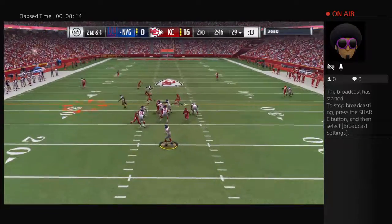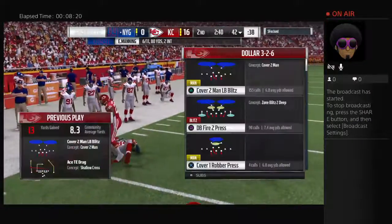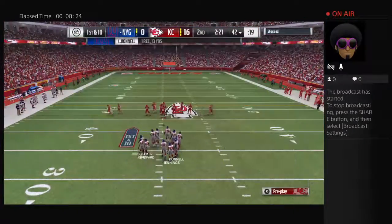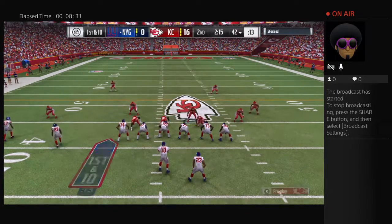On 2nd down, here's Manning. Going left side, and he's got Donnell. That one goes for 13 yards, and it moves the sticks. When you execute a drag or a crossing route really well and give them a chance to let it develop a little bit, you can gain some significant yardage hitting your tight end on that one.